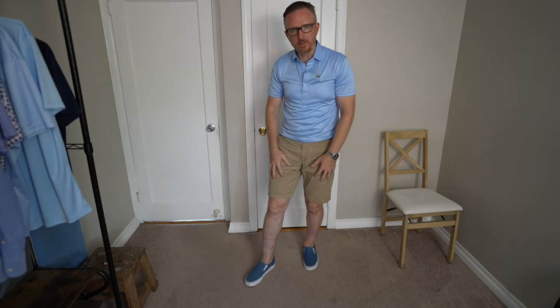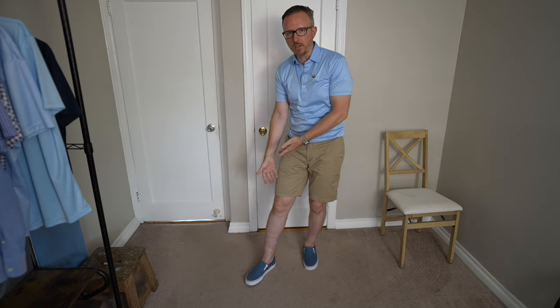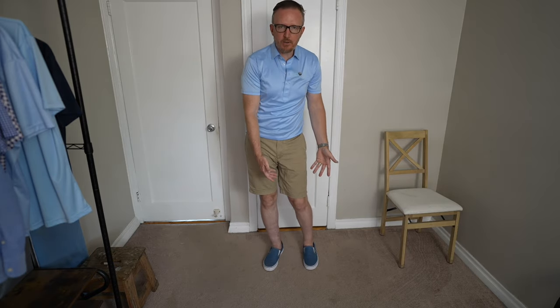So the khaki shorts and the gray shorts are going to match perfectly with my khaki long chinos and my gray chinos, my long pants. And I also have the navy blue as well.